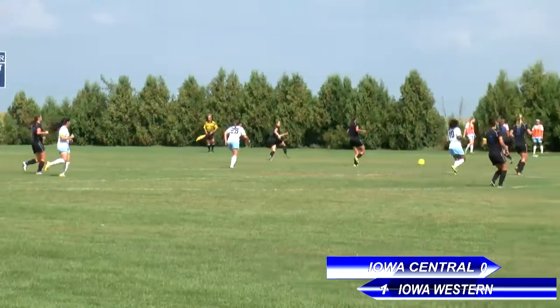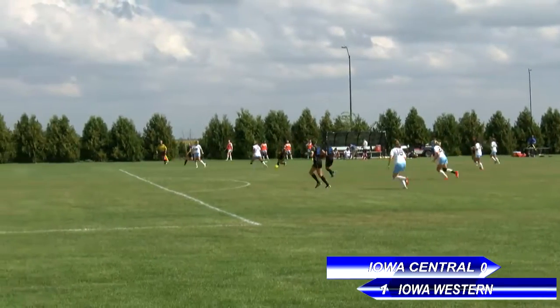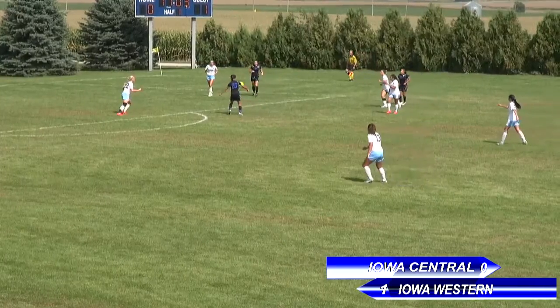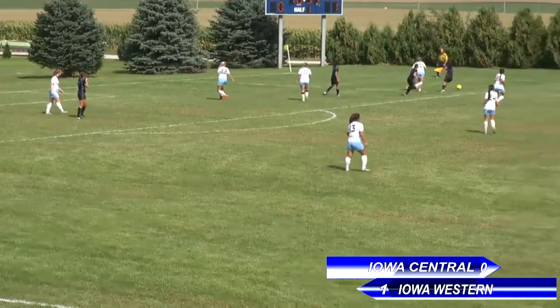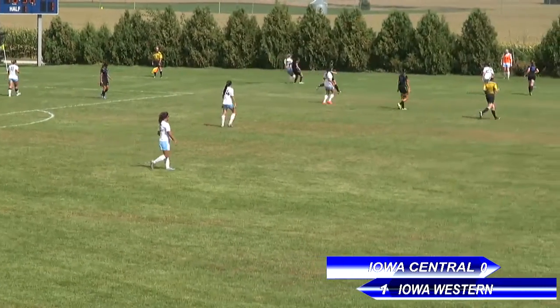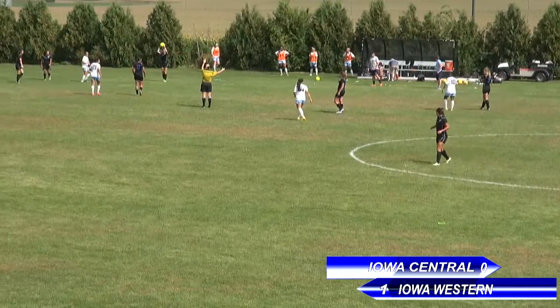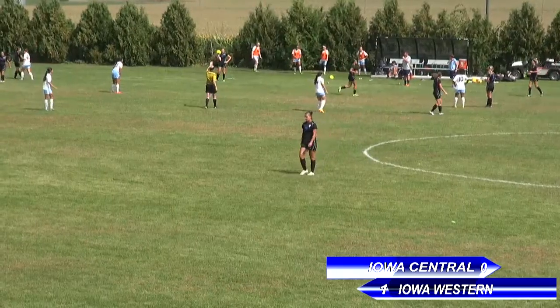Moyle. Oh, nice. Trying to break down Carnes. Not quite able to. Carnes stays in front, but the pass gets off. Contact in the box there. Be won back by Woodcock. But she'll try to get to Moyle and kick it out of bounds instead. Still Iowa Western's ball here with 17 minutes left. Like I said, a 1-0 game.